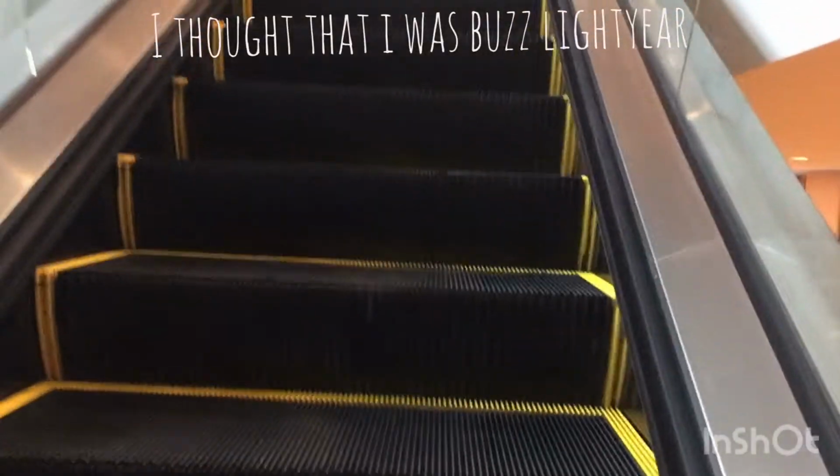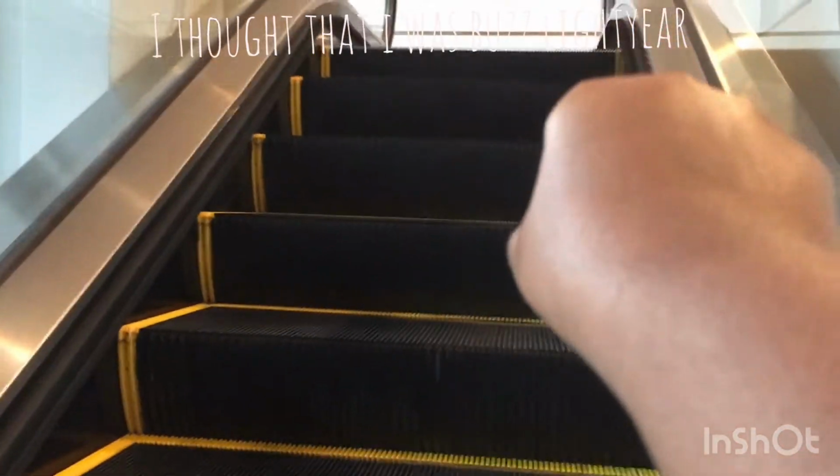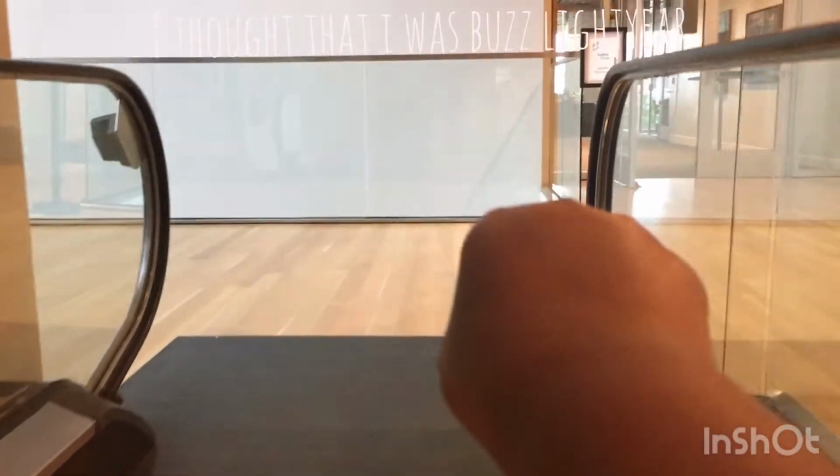So I'm guessing we go up. Museum entrance. Oh. So we're going up now. We're really bad at directions. Up and away. Up again to the second floor.